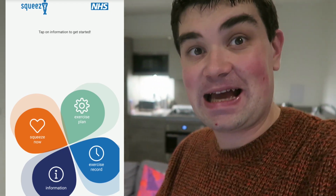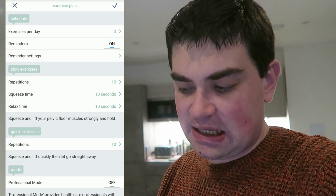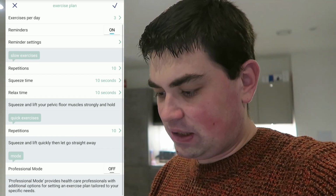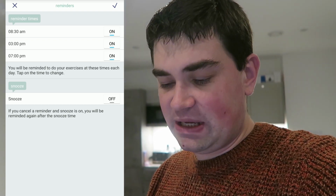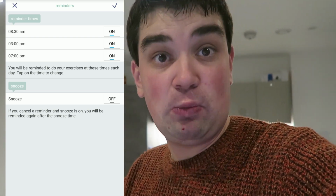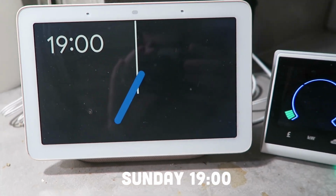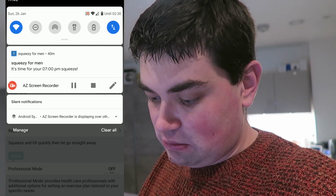It's an NHS app, and basically the idea is that you set up your exercise plan. So I tapped on exercise plan there. I've already set this up to be 3 times a day, got the reminders on, and the reminder settings are at 8:30 AM, 3 PM and 7 PM. So 8:30 AM is just when I get up in the morning, at 3 PM obviously I'm at work, and 7 PM I've just got home in the evening.